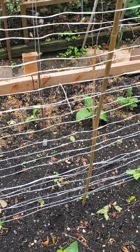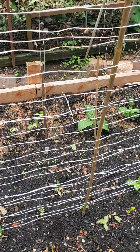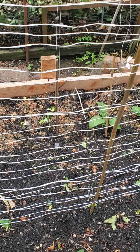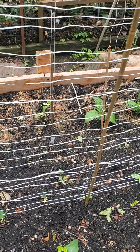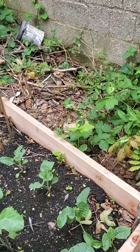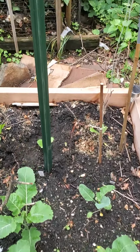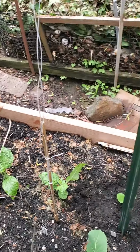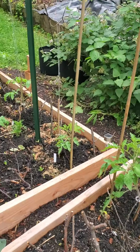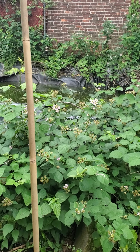American yard long cucumber, and regular green pole beans, and a couple more of the melons that haven't come up yet. This is a Starfire cauliflower and a sprouting broccoli on this side, and the eggplants are kind of a little behind, but hopefully they'll catch up. Look at those blackberries coming out, really good.